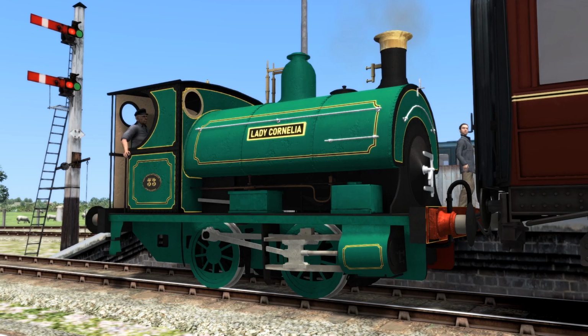So this is Lady Cornella, number 33, and we're actually using it on the Steam Workshop route of the Mangaps Farm Railway. So we're going to give this a run up and down there, because I haven't actually done this route before. In all honesty, I haven't really run this route at all. So I guess we could just take a look at this route and also review that as well. So this is the Steam Workshop Mangaps Railway. Anyway, let's get into this and take a look at the loco.